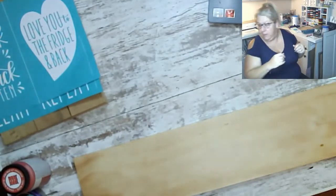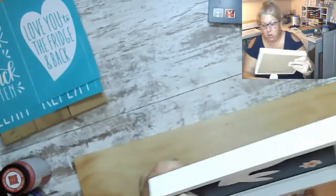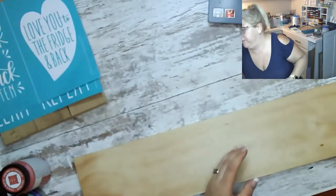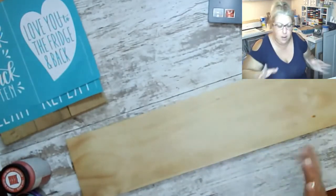And we may even use our little board and base. So I have him, and he still had his bunny on there from spring. Remember we did that bunny? We're going to take that and remove him.